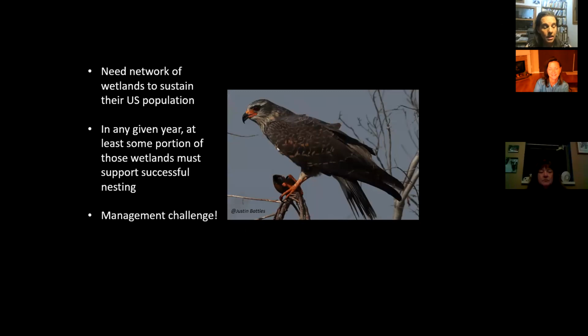Some of these lakes, some water conservation areas that have had big nesting populations, are suitable at one time or another. So sometimes they're nesting on one lake, and then the next year the conditions are not suitable, so they move to another place.